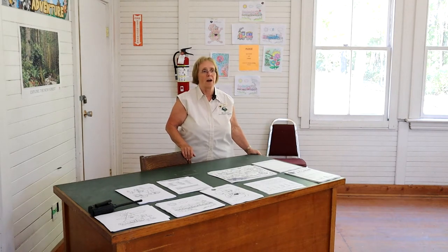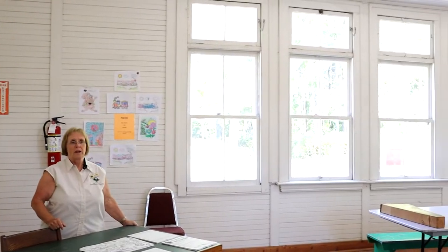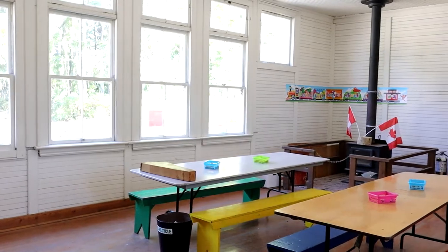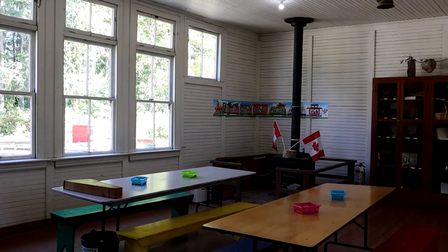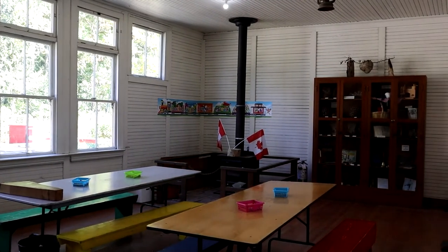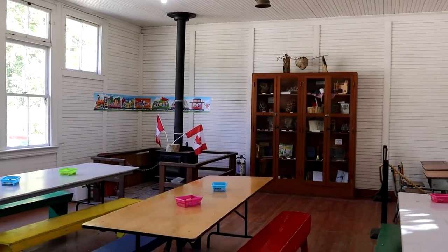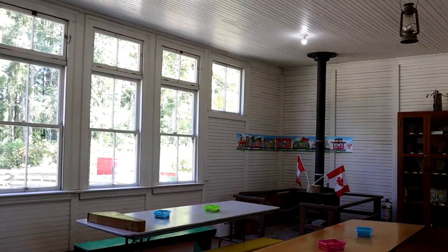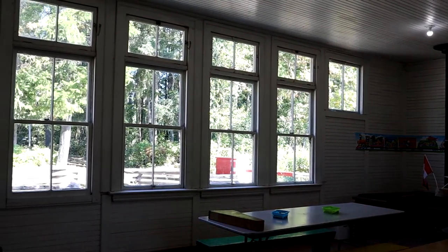Welcome to the Forest Discovery Center schoolhouse. This schoolhouse was built in 1905 and transferred here to the Forest Discovery Center in about 1985. This is a model school. The model school program was in Vancouver. When the model school program finished in 1985, they were demolishing some of the buildings and we were offered this building for $1. Cost a little bit more to have it transported, but that's how things are.